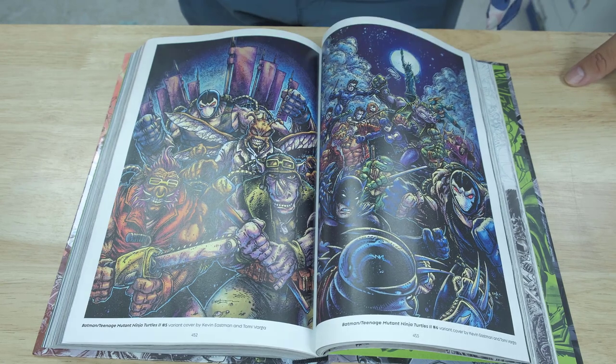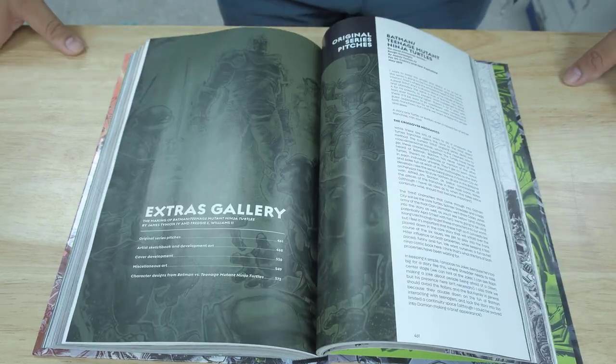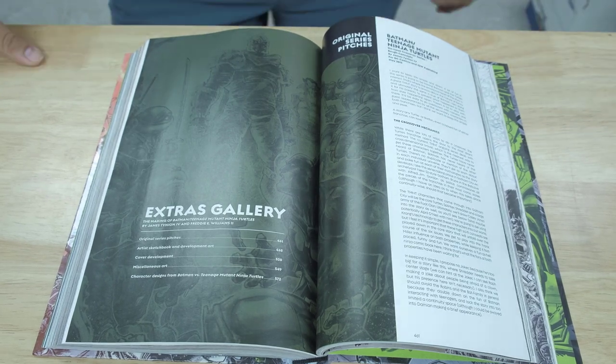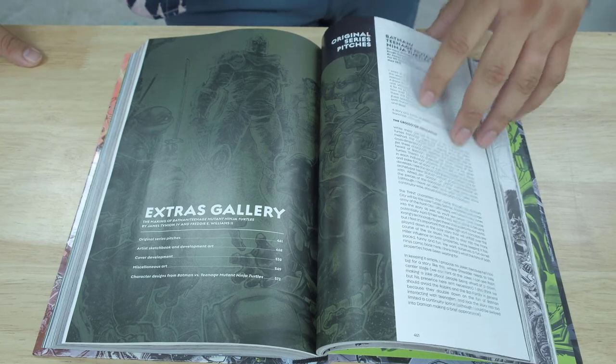But see, you get to see all of these, all the rogue gallery in there. Master Splinter's in there. April, you got, what's the hockey guy's name? I'm so excited I forgot.